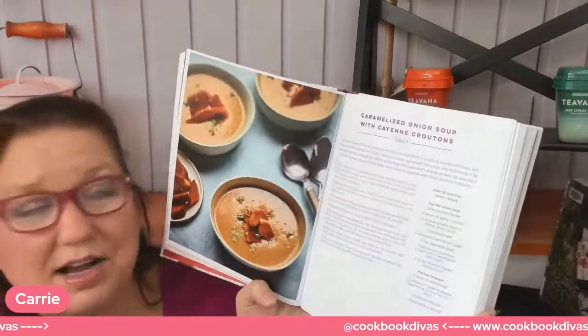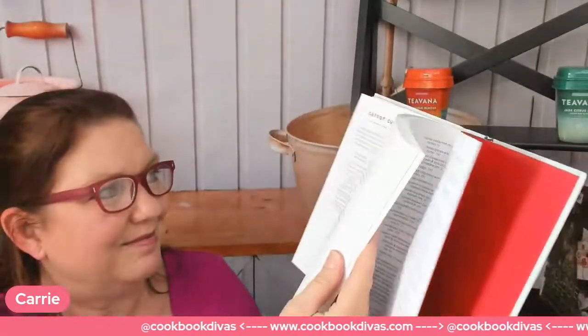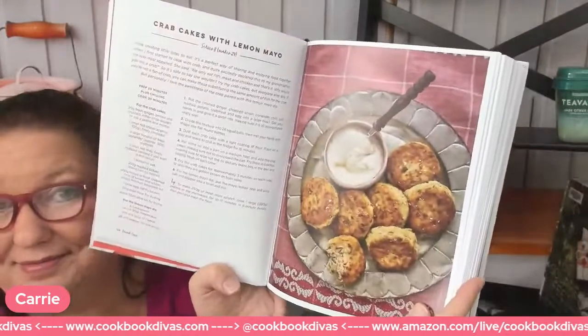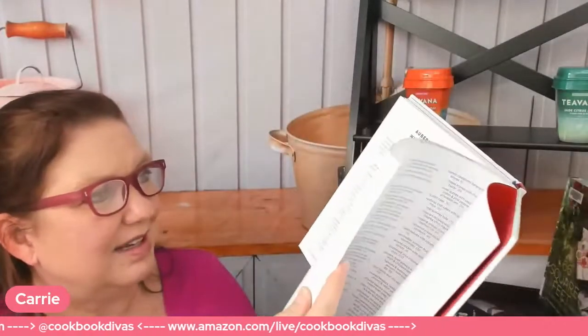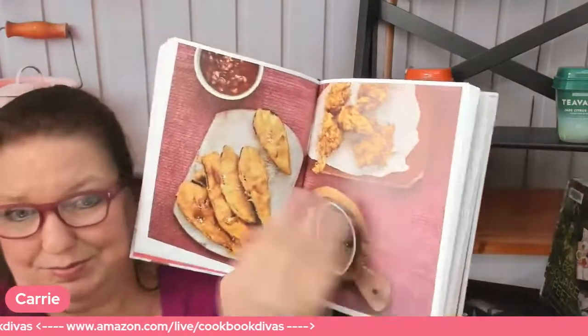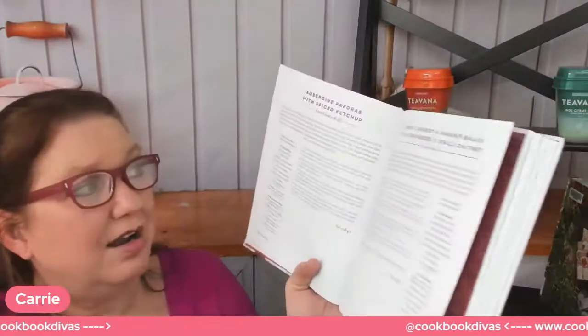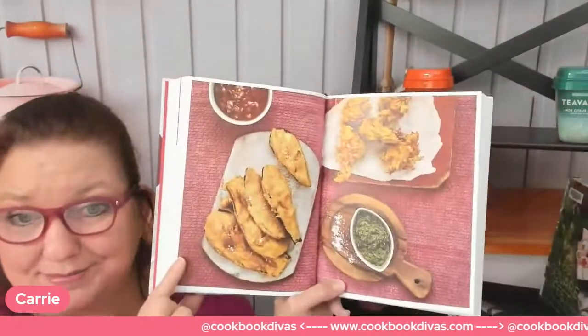Here's caramelized onion soup with cayenne croutons. Crab cakes with lemon mayo. You'd want to serve them hot, right, fresh, and eat them right away. How about, ooh, what are these? These are curry, carrot, and parsnip bhajis with coriander and chili chutney.